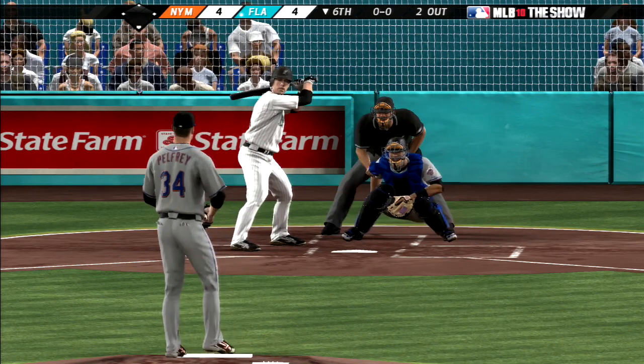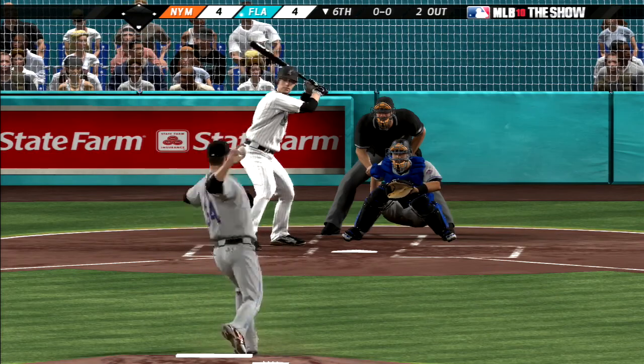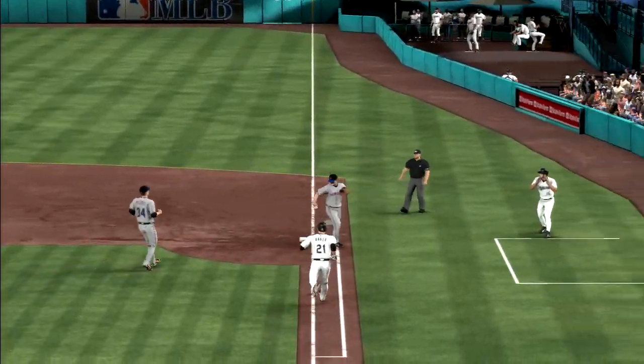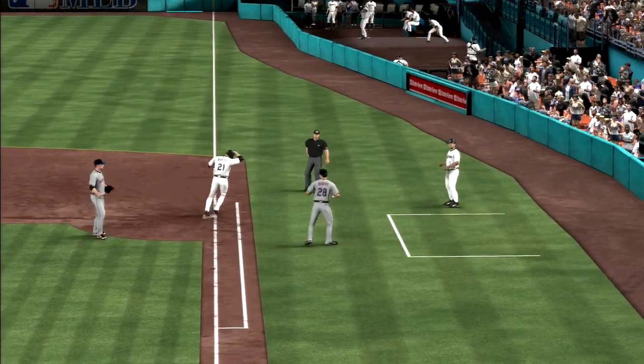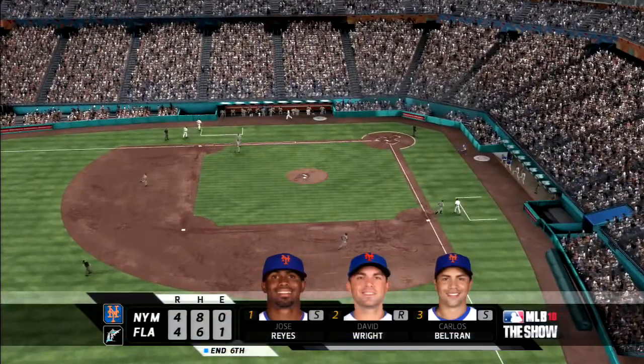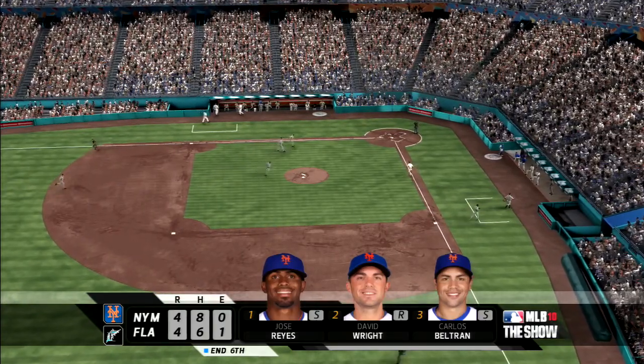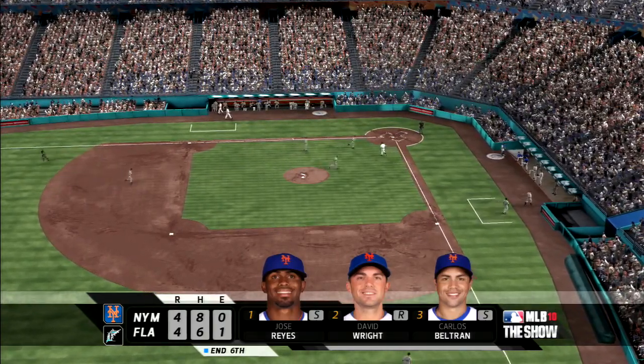Now here's the first pitch. Now a swing and an easy ground ball to first. And Murphy will just take this one himself, and the inning is over. Nothing across here this half. 7th inning coming up, and we are tied 4-4.